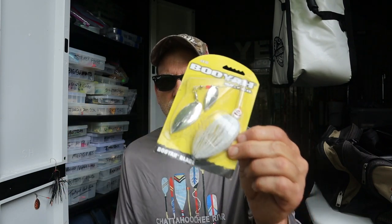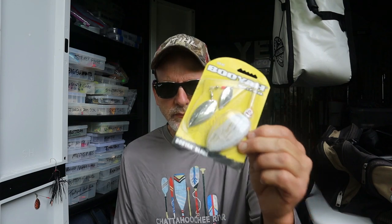But anyway, I'll throw this in eastern North Carolina where you got more black water. I throw this in central North Carolina where you got more clear water, rocks, riffles, rapids and stuff. But this works good too if the water's a little muddier. It's got the Colorado blades for a little bit more of a thump. But that right there is my number one spinner bait. I always throw it with a trailer hook.